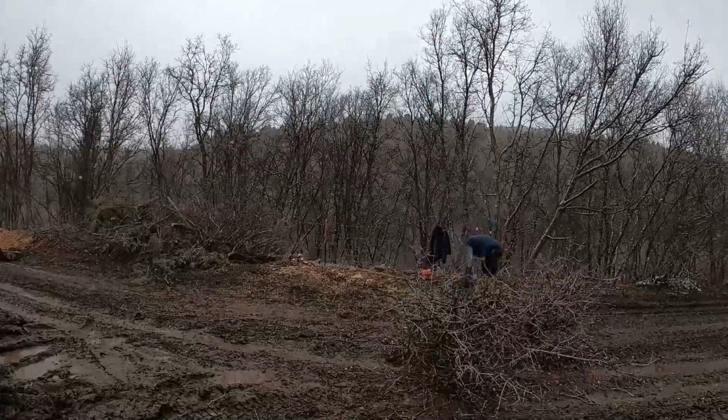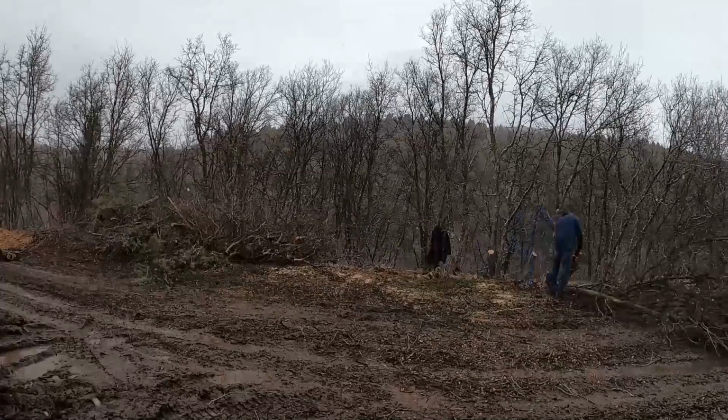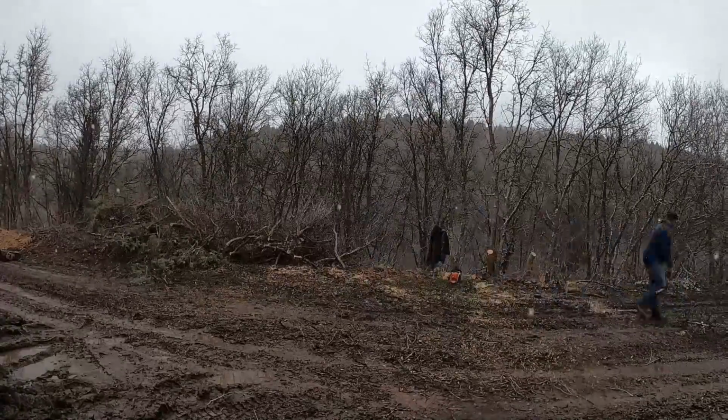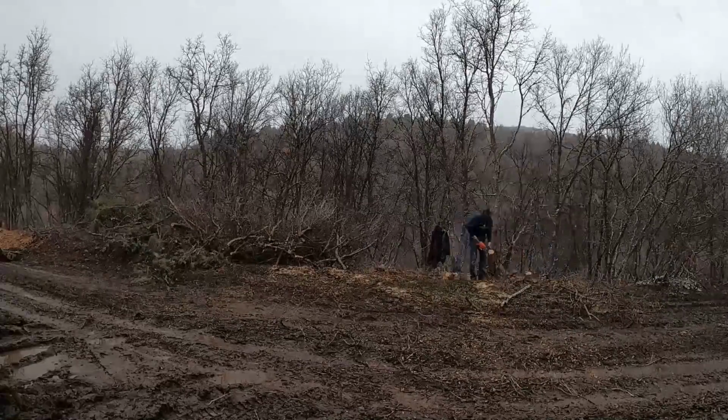I decided to work alone and cut as much down as I could along the roadway, waiting for a bright, sunny day to dry the road out enough so we can run the tractor and chip as much of this wood onto the roadway as we cut down.